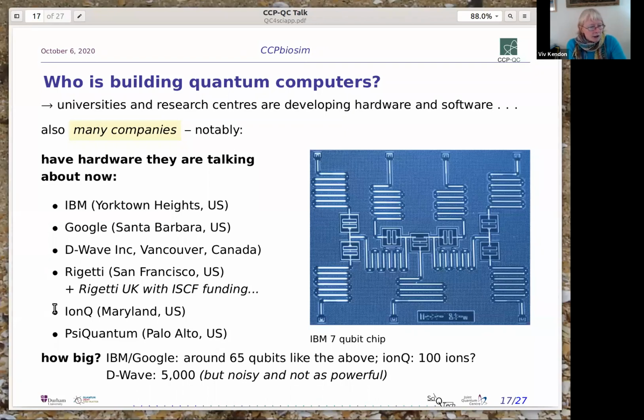What IonQ are doing, they're making ion traps like that egg box I showed, or just with other kinds of electrodes. And they can trap maybe 100 ions with very high fidelity in there currently. IBM, Google, Rigetti, there may be 65, maybe more qubits now in that kind of space. So they're getting better at engineering them.